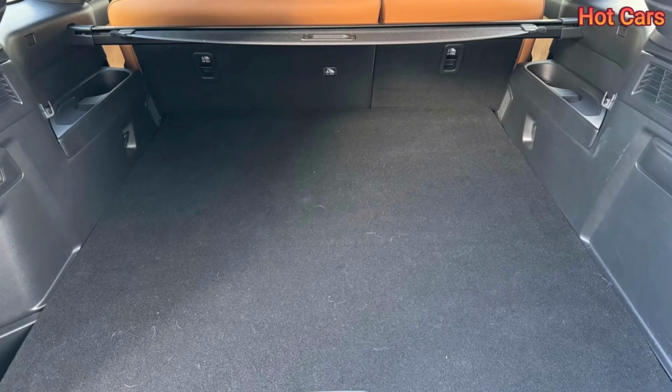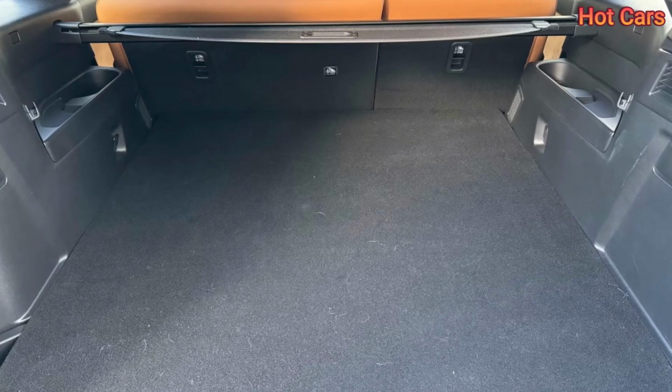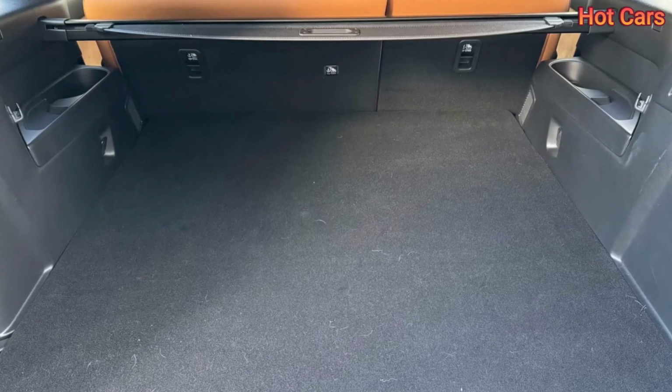The CX-70 isn't a very tall SUV, so loading heavy items is fairly easy. The seats are power folding, which also makes life easier. There is plenty of versatile space.